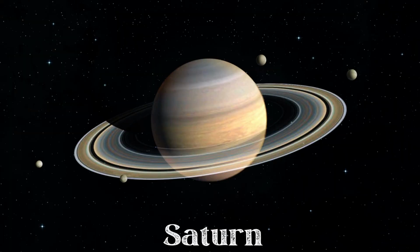Saturn. Earth years to orbit the Sun: 29 and a half. Discovery date unknown, but known since ancient times. Number of moons: 62. Location: sixth planet from the Sun. Saturn is an enormous gas giant made mainly of hydrogen gas. It is so light that it would float if you could find a big enough ocean. Its rings are made of billions of small icy chunks orbiting the planet. They are the remains of a moon that got too close to Saturn and broke apart.